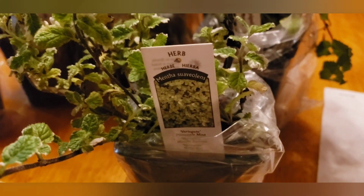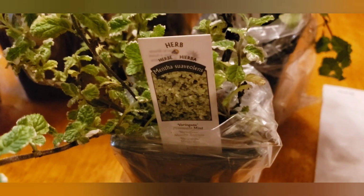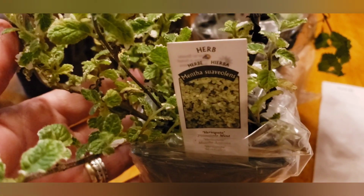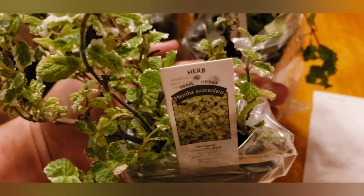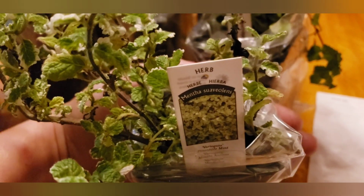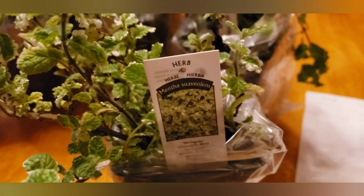And they also have the African blue basil, which I need. My cuttings from last fall did not survive, so I need that actual plant. And they also had the pineapple mint, which is this one right here, and I believe it's a descendant of the apple mint, a hybrid maybe, where the apple is one of the parents, perhaps. I'm not sure. I'd have to do research into that.